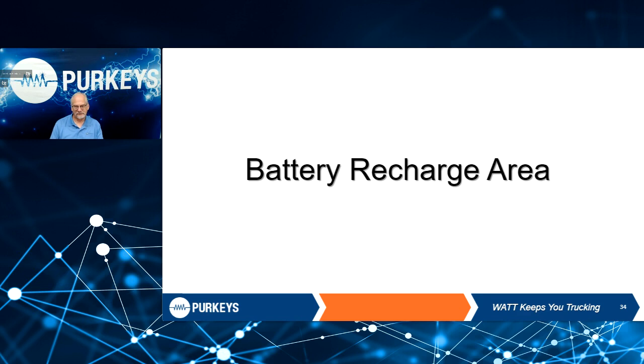One of the biggest things I always tell fleets if they're going to do a battery recharge area is the old adage that too many cooks spoil the stew, so you need to have one person assigned to it. Somebody's got to watch and make sure they went through that process properly. So this next session, we're going to talk about that.